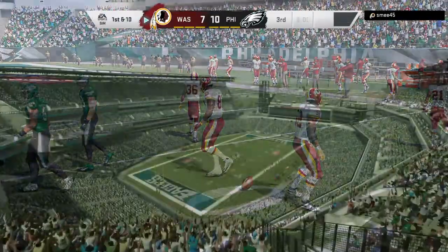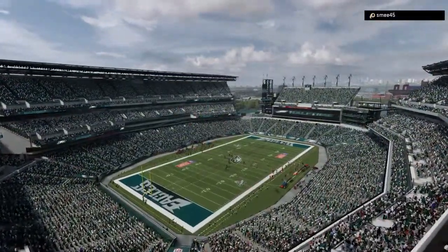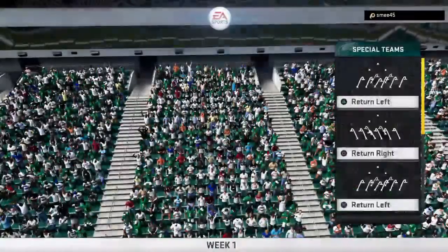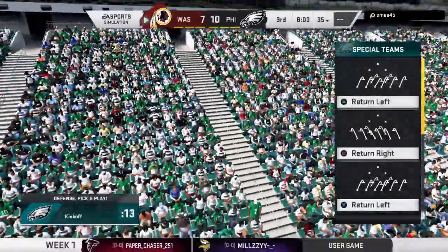So we are at halftime here in the opener of the 2019 regular season, as we'll get you down the coast to Orlando for Jonathan Coachman at the ESPN Sports Halftime Report. Coach.